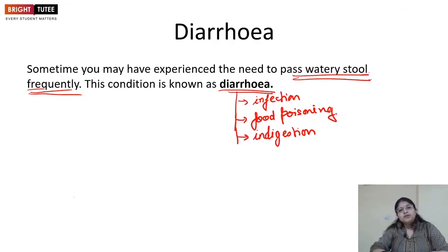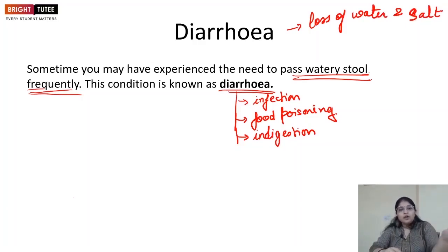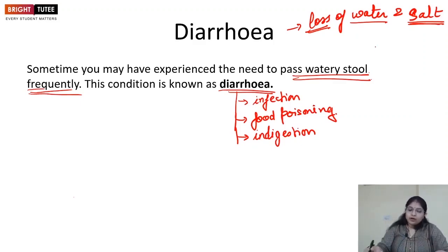Now, in certain conditions, we see that diarrhea can also be fatal. Why? Because during diarrhea, there is loss of water and salt. We saw that in the large intestine, the excess water and the salt that was important for the body was being absorbed again. But in the case of diarrhea, watery stool means loss of water is taking place, and the salt that was being absorbed in the large intestine is not. So loss of water and salt makes this condition severe, and in certain cases it can also be fatal.